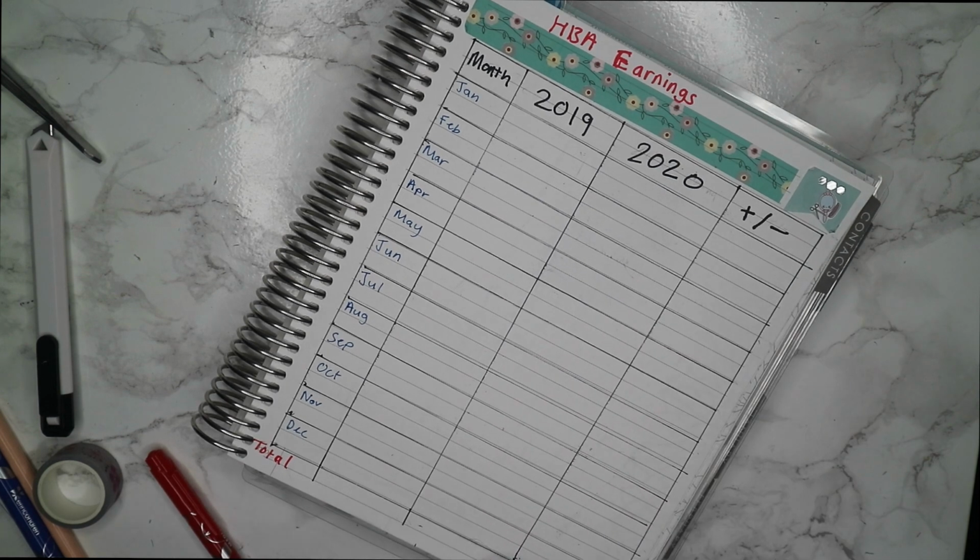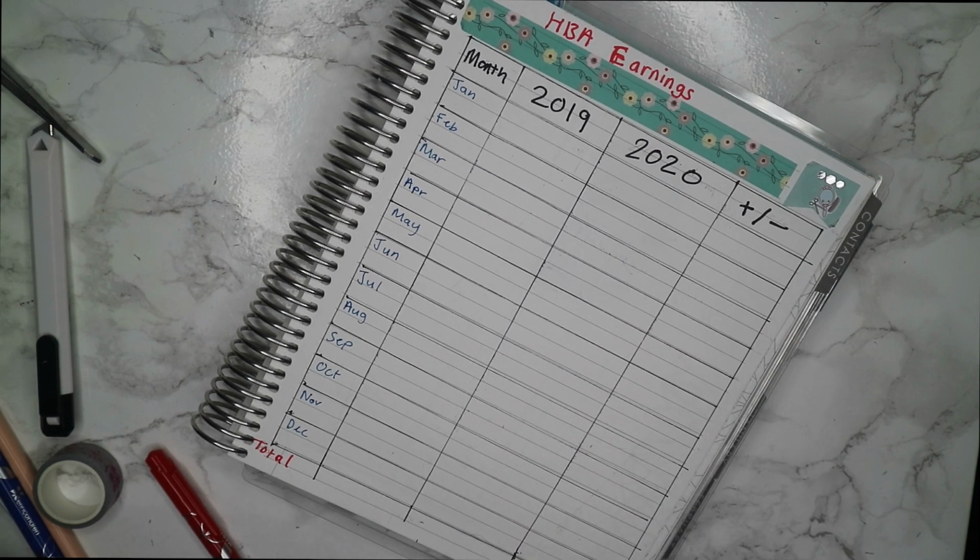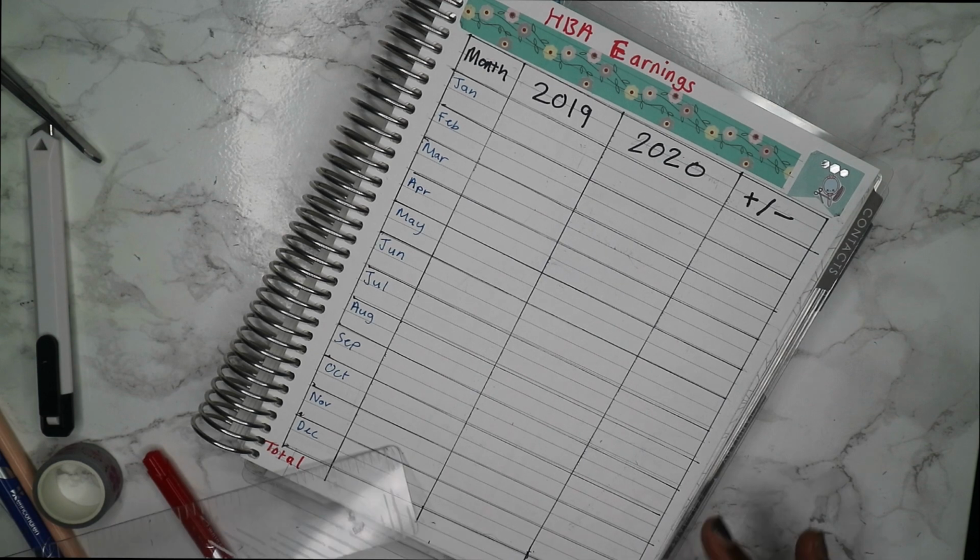Okay, so I'm all done now, so I'm just going to show you guys a quick flip through of all the pages that I did today.